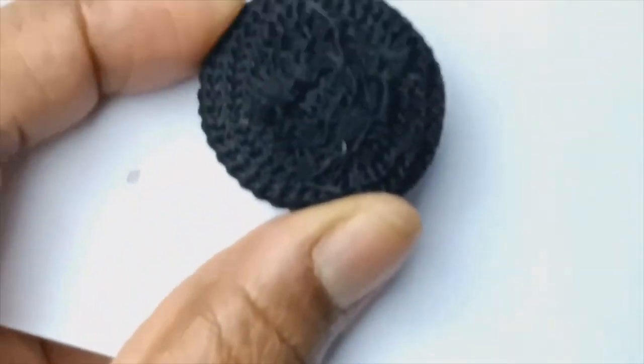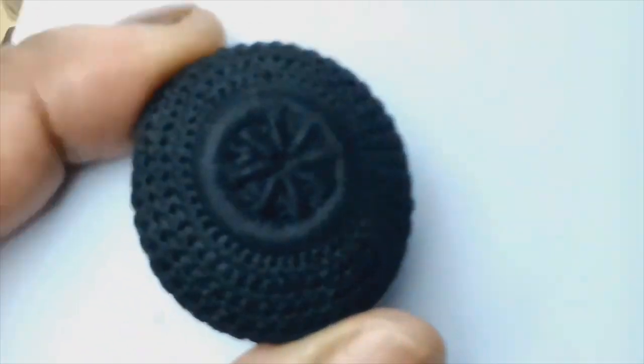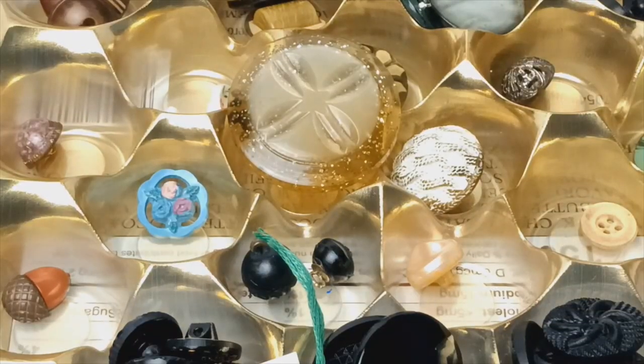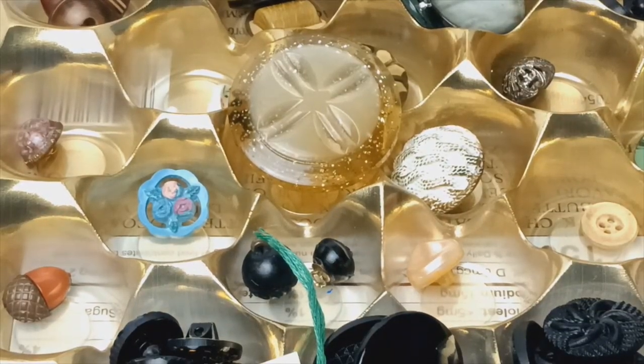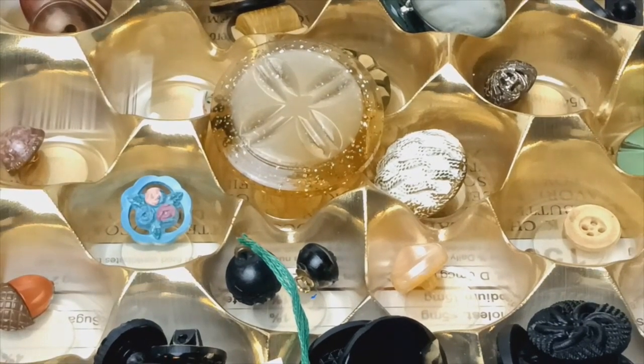But anyway, you can see where it's all gathered up in the back, and of course you stitch through the back to apply this to whatever garment. But that's a nice big one, very decorative. That's why I picked that out. I usually don't show a lot of buttons that are made out of material.